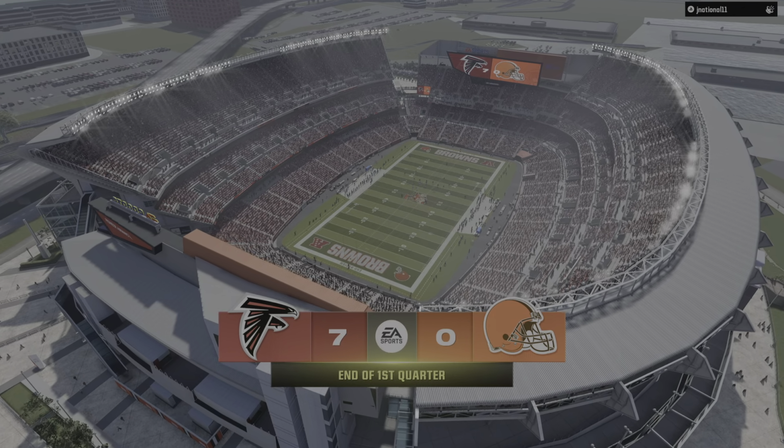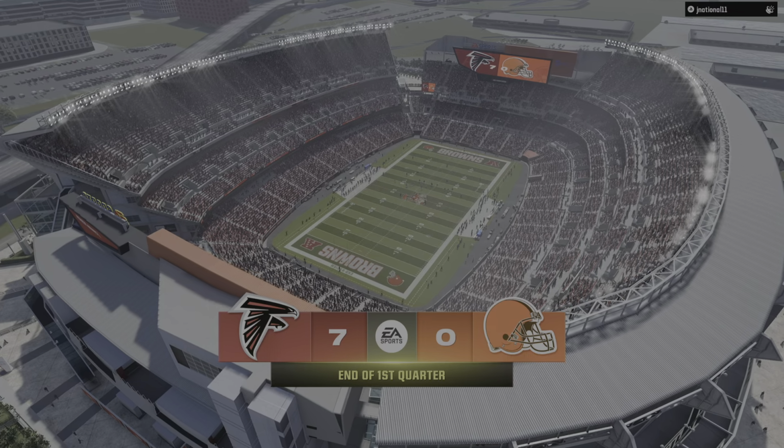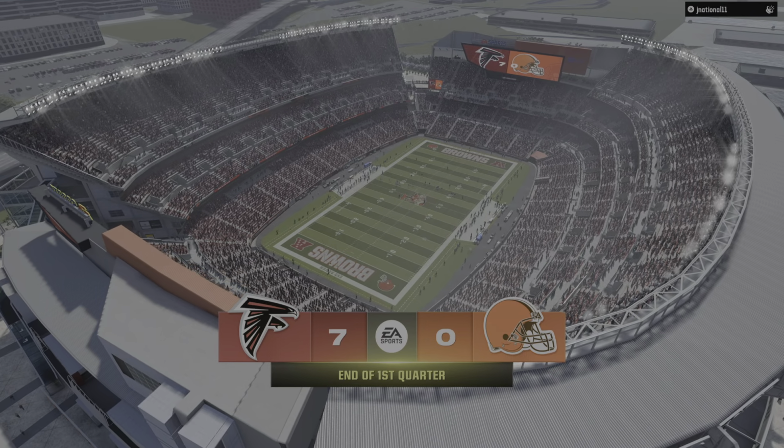After one, 7-0 on EA Sports. Falcons 7, Browns 0.